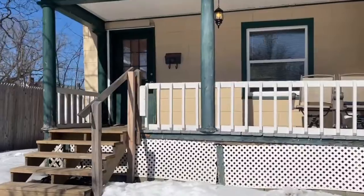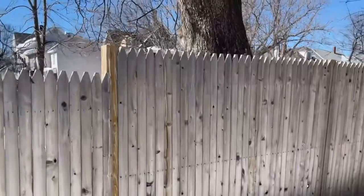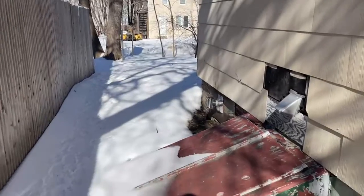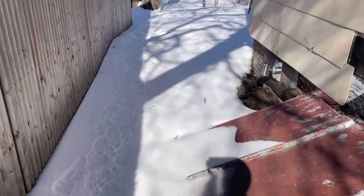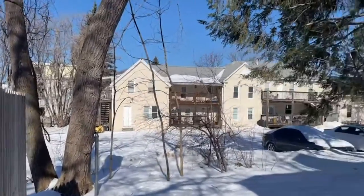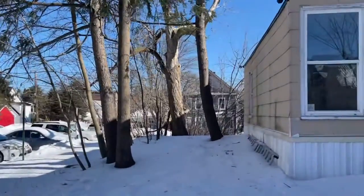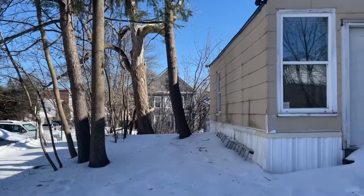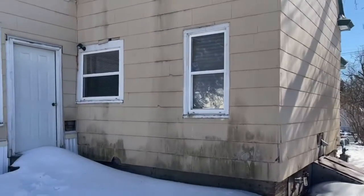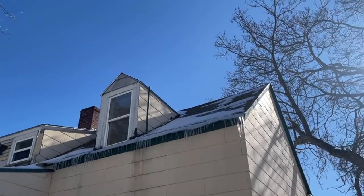So this is coming up the front step here. I'm going to go around the side. There's a little bulkhead right here going down into the basement, which gives you some good access if you want to put some storage things down here. And then this is the rear of the house right here. You can see the trees and the house going up to the top. Some windows in the back here.